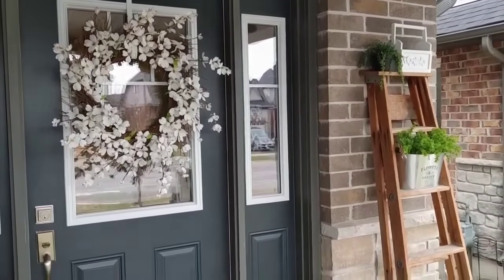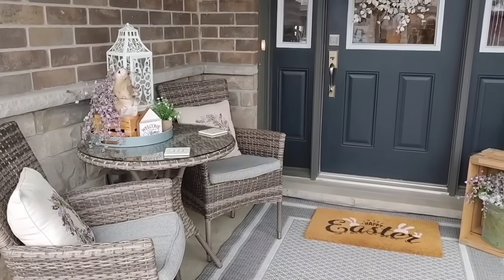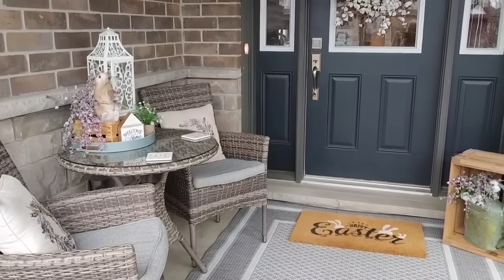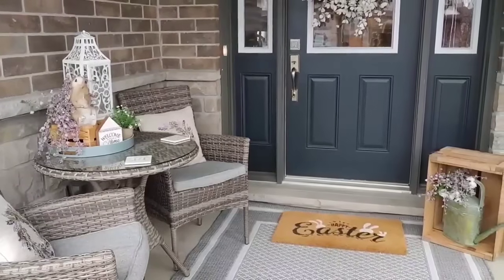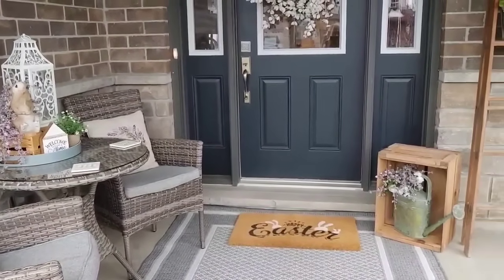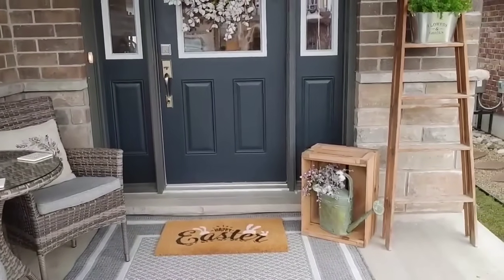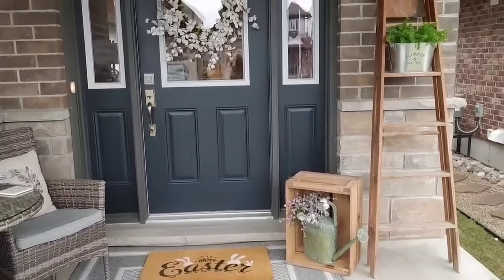I can't wait till the weather actually is nice and warm so I can sit out here. I think I've only enjoyed the porch a few days so far since I've decorated, but I think it'll be really calming and relaxing to sit out here with a coffee in the morning and just read a book or spend the afternoon out here in the sunshine. So I'm really looking forward to warmer days that are hopefully coming soon.